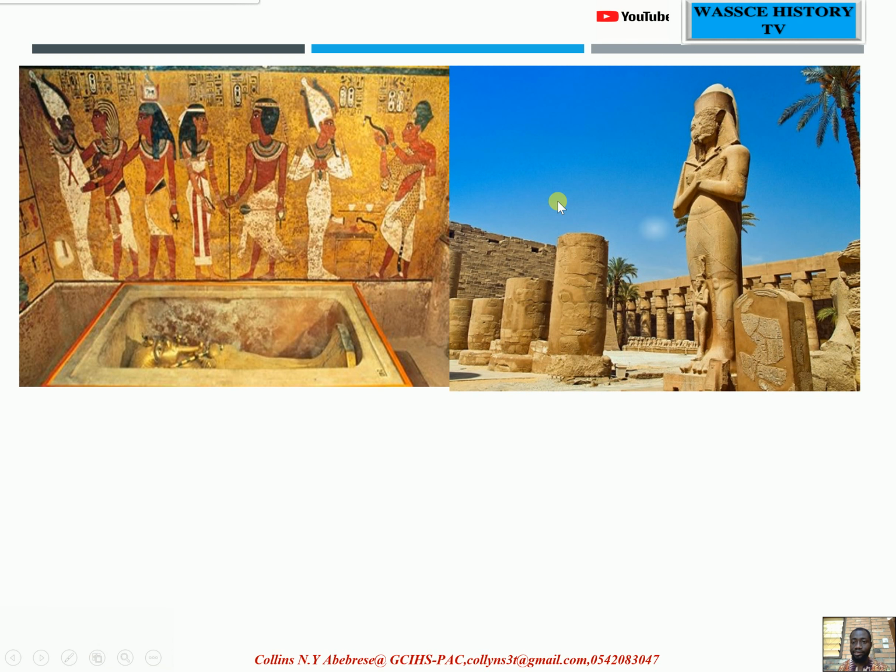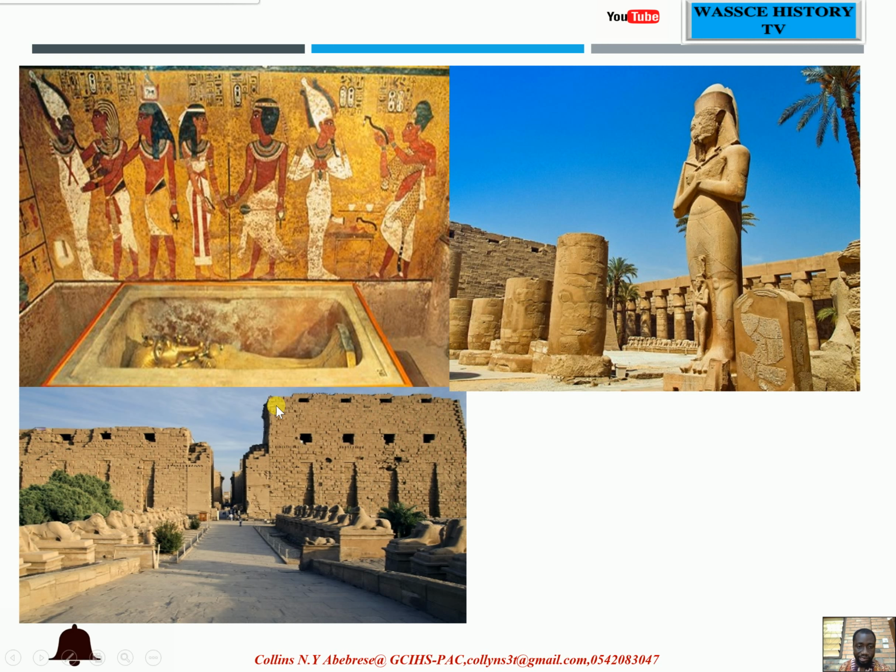And this is the Ammon temple built at Karnak, and this is what we are talking about. Look at the architectural style. Look at the building of the temple. A rectangular. This is the god Anak. This is the rectangular building that we describe with wooden frames, and all these are temples. And we look at all these amazing artworks done for religious purposes.